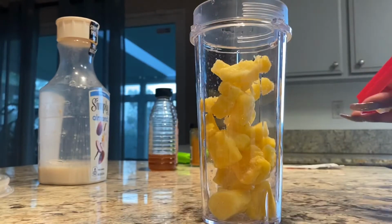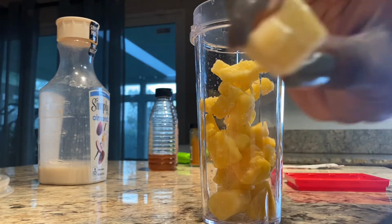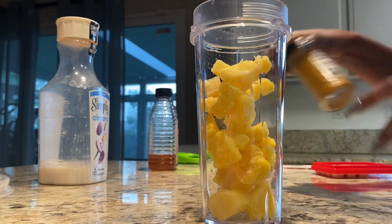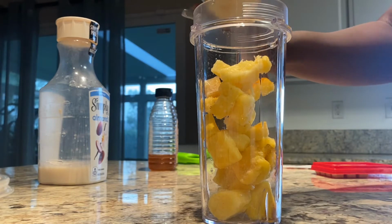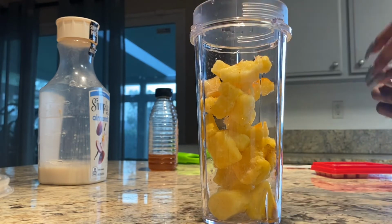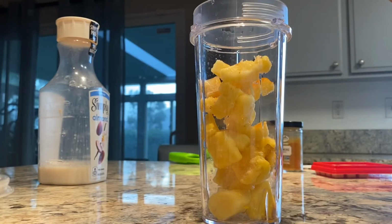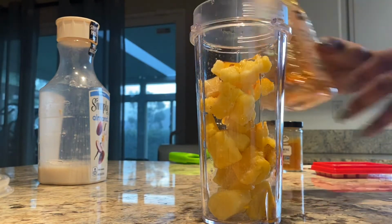And then I got these cool little ginger cubes from Trader Joe's. So I just pop one of those out. And trust me, one is enough because you don't want your drink to be too spicy. Two, I can do a little bit sometimes. And then going to use some turmeric powder on here. You can also use fresh turmeric root if you have that. And then some honey to sweeten it up just a little bit because of the bitterness from the citrus of the pineapple and the ginger and turmeric. So a little bit of that.